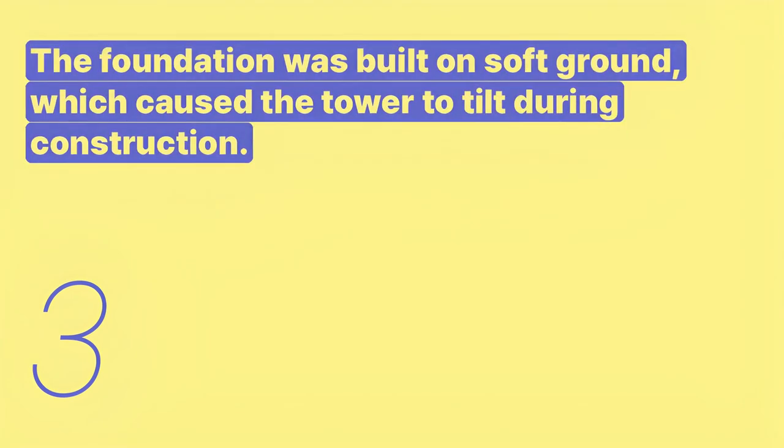Listen again with subtitles. The foundation was built on soft ground, which caused the tower to tilt during construction.